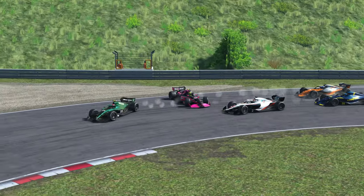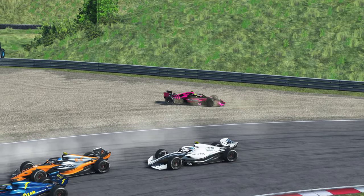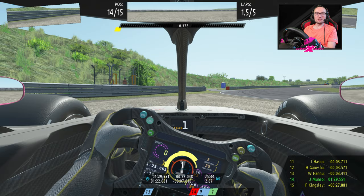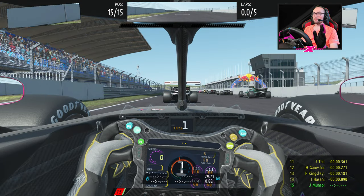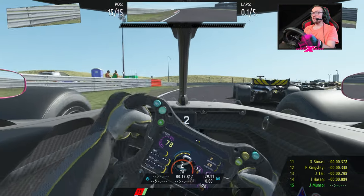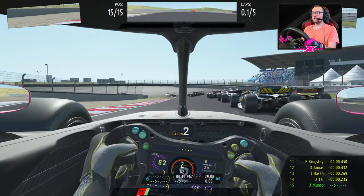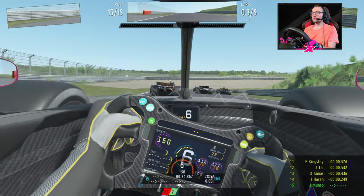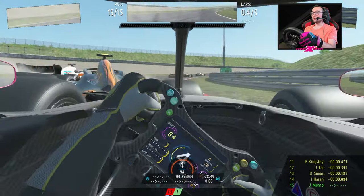I've been hit on exactly the same corner by what looks like exactly the same driver. How rude. Right, one more restart. I'm not putting up with that anymore. Clearly the AI on 100% aggression, I should say, don't really care too much for you in that section. I don't think they care too much for each other as well, to be honest, looking at the aggressive nature of their driving. Oh, and there's an example.